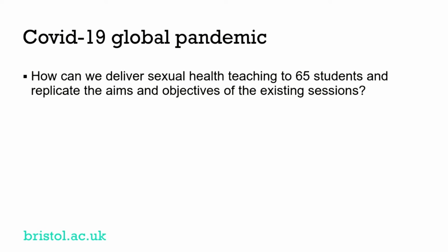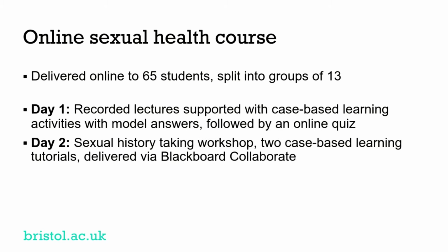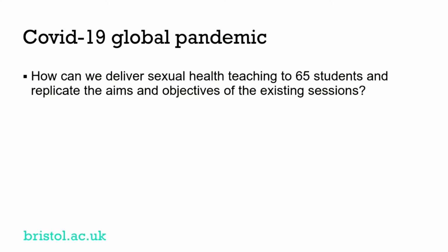So we had this nicely designed workshop, split across face-to-face teaching and the clinical environment, and then COVID hit. We were put in a position where we needed to try and deliver the essence of this teaching and the aims and objectives in an online environment, but also to think about how this could be delivered for the academic year that we're now in, which was the shift within the medicine programme towards case-based learning. Really, the question we needed to approach was how we can deliver this teaching online.